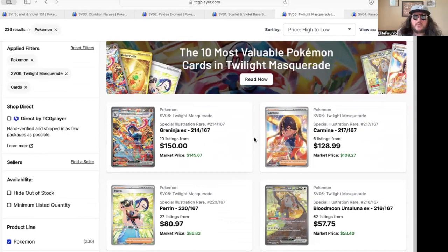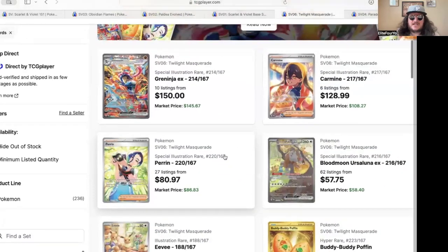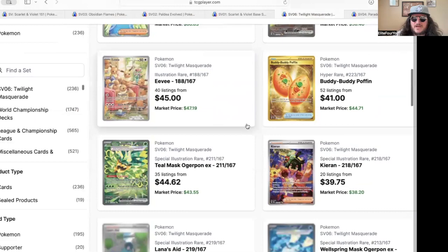But if we just look at what is in the set, I think you'll see why it's a pretty big chase. And what this one has that the other ones don't necessarily have are those, I guess they call them the waifu cards, Carmen and Perrin here, and they're already at really high value, both of them almost exceeding $80 to $90, and they're pretty awesome looking cards. But it also has a couple of other big things going for it. It has the Greninja, pretty cool Greninja. I don't love it, but look, it's already a $150 card, crazy. It's got the Eevee, very, very popular Eevee card right there.